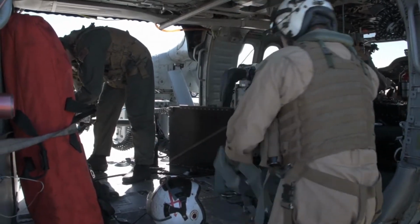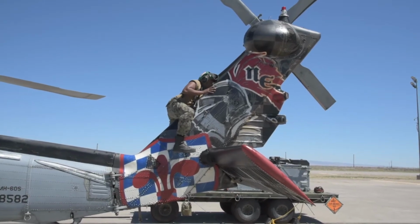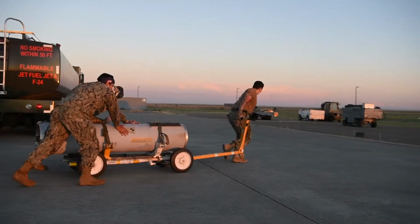The young men and women, and maybe not so young men and women that come out here every day and get these aircraft ready to fly, it's a true testament to their professionalism that we've been able to accomplish what we're accomplishing while we're out here. We're dropping a lot of ordnance and we're getting it done. Extremely proud of the team that we brought out here.